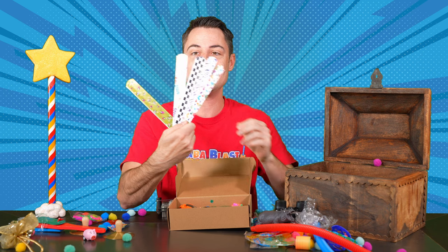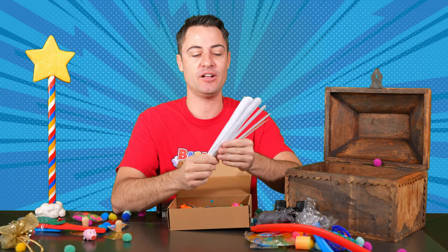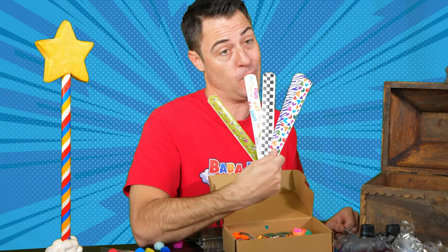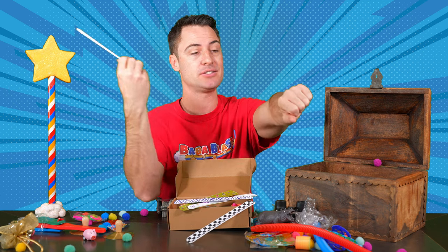Do you have any guesses? Yeah, these are a type of bracelet called slap bracelets. And you wanna know why they call them that? Because when you put them on, you just slap them against your wrist.